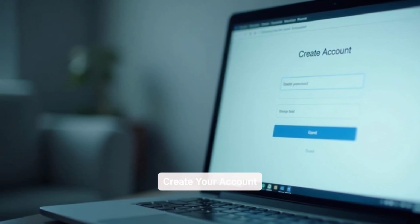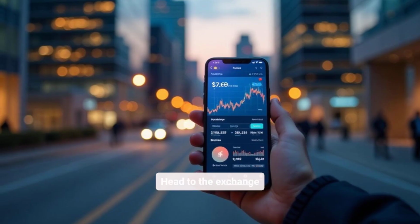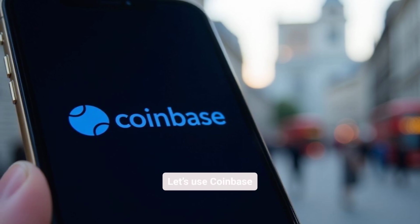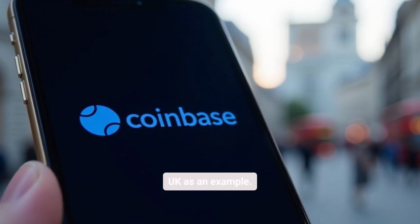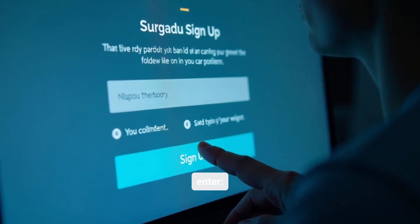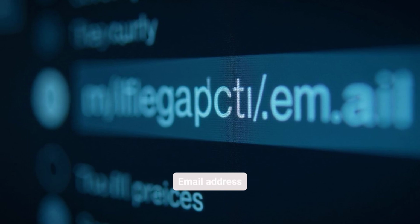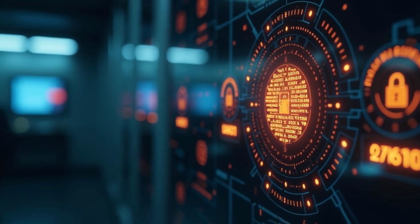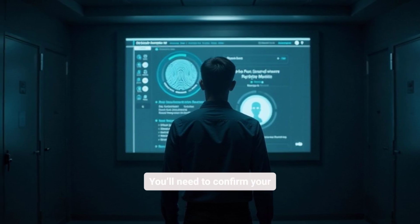Create your account. Head to the exchange website or app. Let's use Coinbase UK as an example. Click Sign Up and enter your name, email address, strong password. You'll need to confirm your identity.